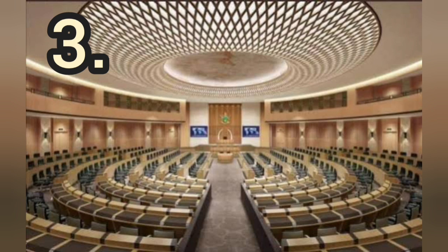Number 3. The Rajya Sabha chamber can accommodate 384 members of parliament (MPs) as opposed to the existing capacity of 250. The increased capacity of both chambers is meant to cater to any further increase in the number of MPs following delimitation.